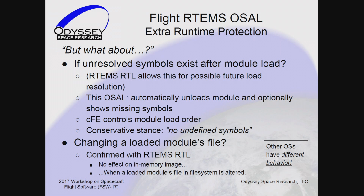We also had a big discussion on the CFS users group mailing list earlier this year about what you do if you change a file that's mapped in with a loader, and it's operating system dependent. What we did is confirm that with RTEMS and the RTL, you can change the file in the file system all you want, and there's no effect on the loaded memory image. Now, this is not true for all the operating systems. Your mileage may vary, but we know that this works.